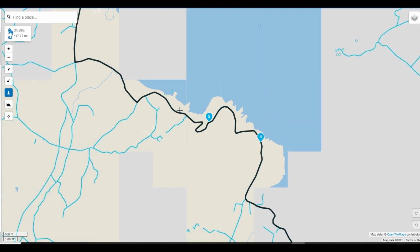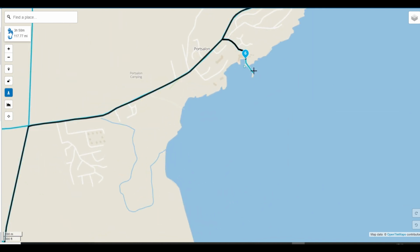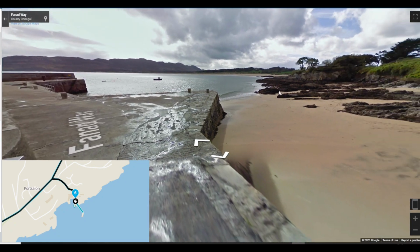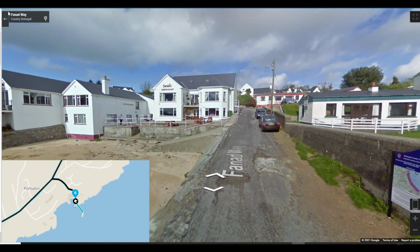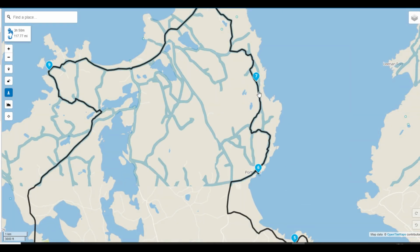So we'll head along Port Salon itself. We'll keep out onto the coast, and then we're going to head up here. You can drop down into Port Salon village itself, right out onto the seafront, right onto the pier here, and that's the beach that we were looking down on from the viewing point we were just on. It's a nice little town. Come back up off that along the main thoroughfare, and then we're going to continue on heading up north.